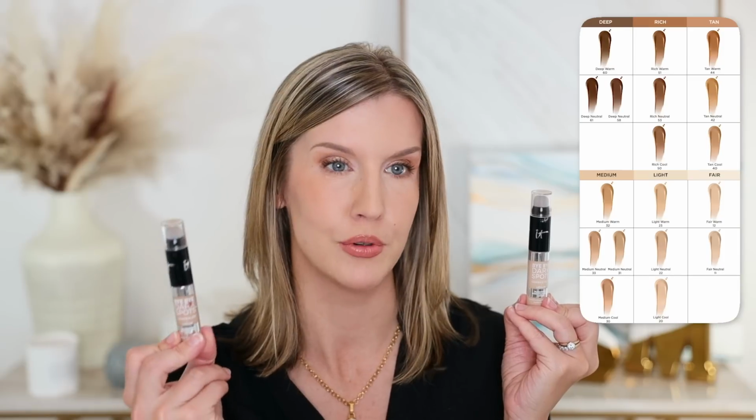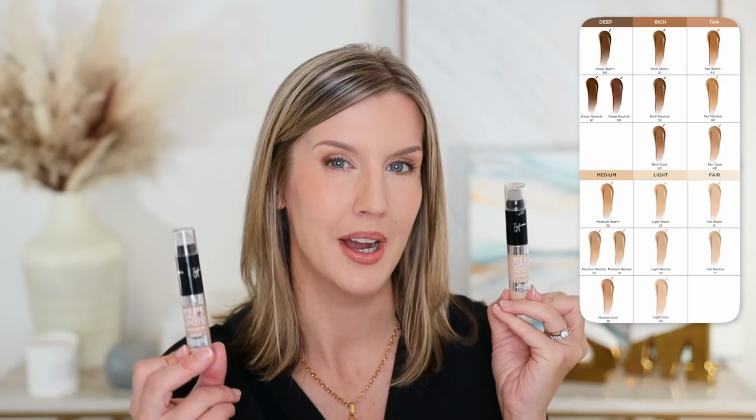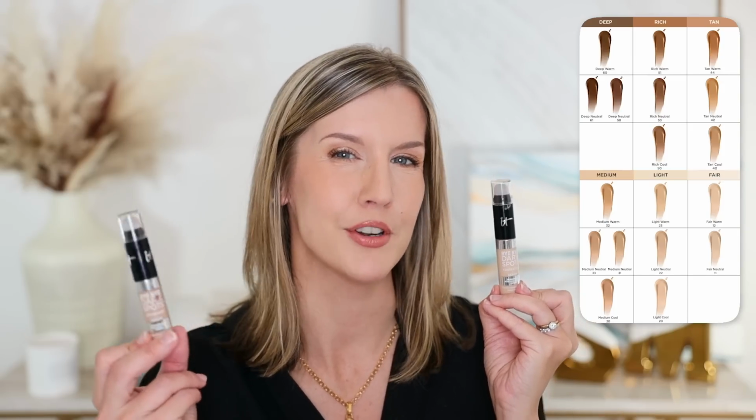Next, we have a concealer that I haven't heard a lot of people talk about. This is from IT Cosmetics. This is the Bye Bye Dark Spots Concealer Plus Serum, which also works for the under eye area. So this is $30 for 0.22 ounces, which breaks down to $34.09 per quarter ounce. There are 18 shades. I have light neutral 22 and medium neutral 33. Light neutral 22 is what I wear under my eyes. Medium neutral 33 works better for my face.